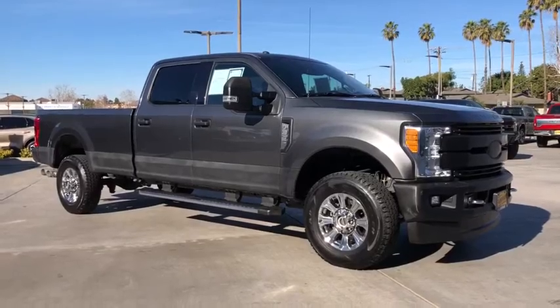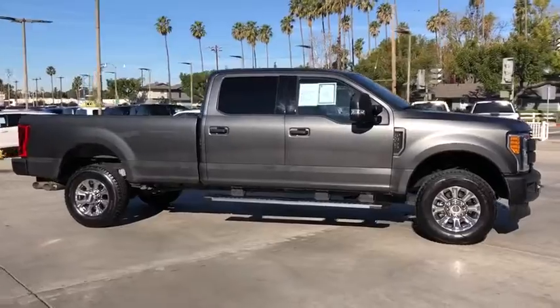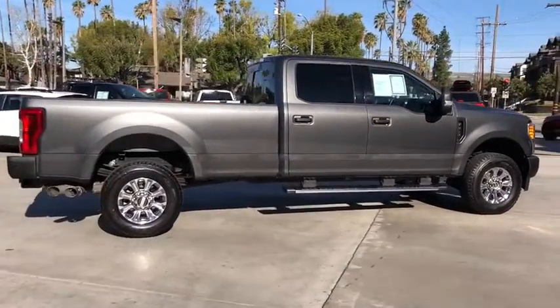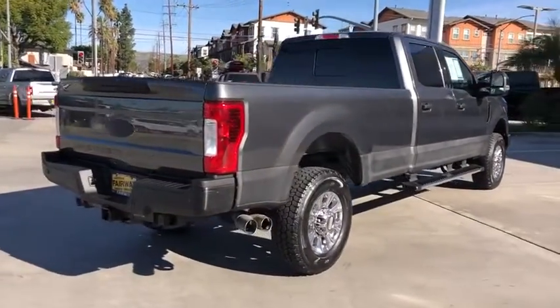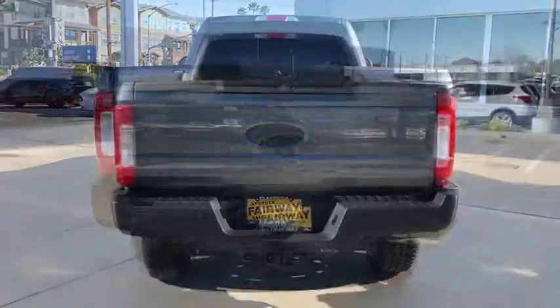Take a ride in the 2017 Ford F-350 Super Duty. Head-to-head fuel efficiency, head-to-head towing, head-to-head torque. Ford F-350 Super Duty. This vehicle has less than 55,000 miles. Here are some of this vehicle's great options.